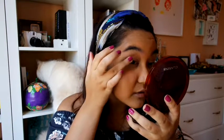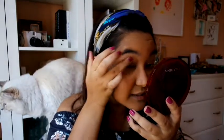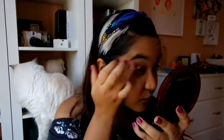Now, obviously you can use brushes if you prefer to. I just sort of like using my hands, my fingers, because it kind of warms up the product and I feel it kind of melts against the skin a little bit better. So I'm just gonna pat it in. There we go. So that's definitely a lot darker. There we go. I'm gonna smudge it in my crease and then bring that outwards.